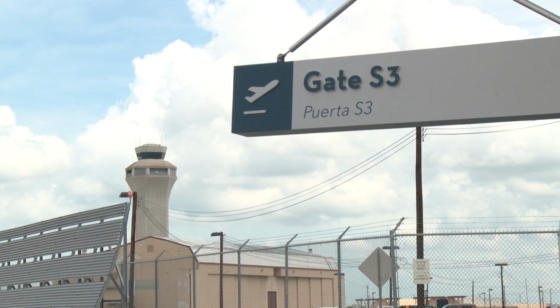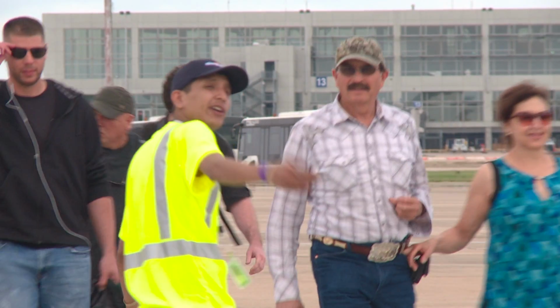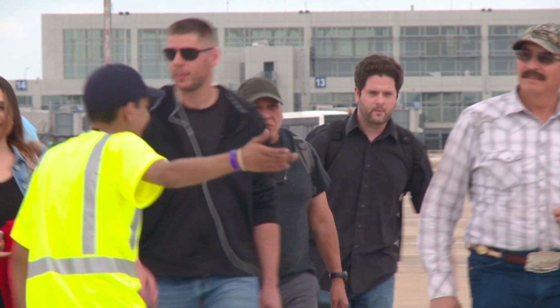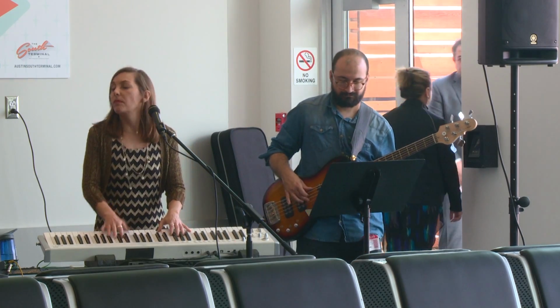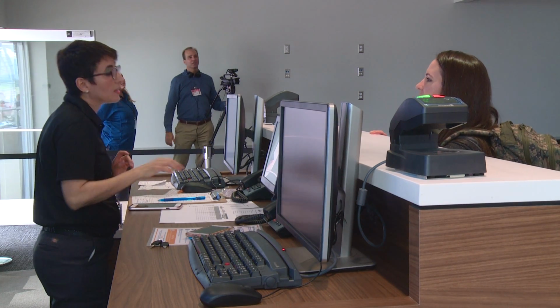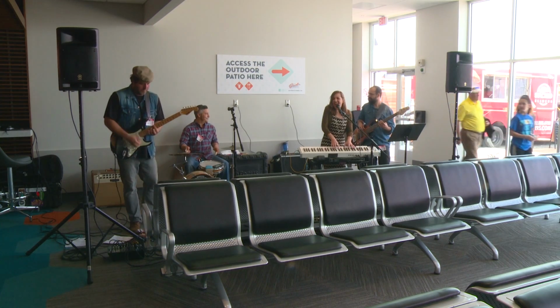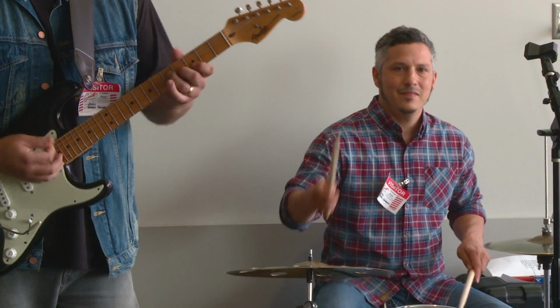What we did is we delivered 3 additional gates to the airport very quickly. Renovation started last August, and here we are today, 8 months later, and we have now 3 additional gates for the airport. That essentially means more capacity for more aircraft, more airlines, and more passengers.